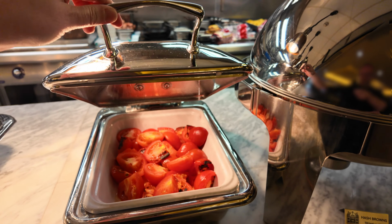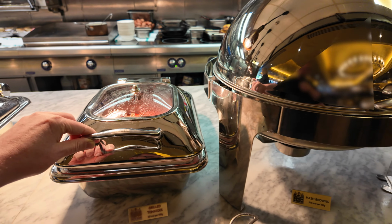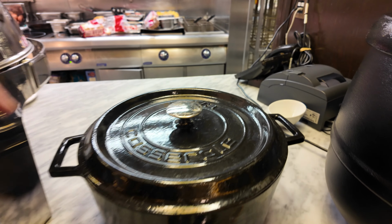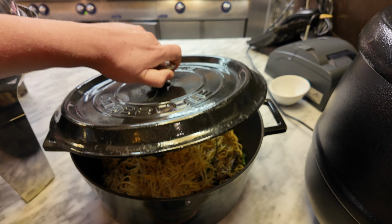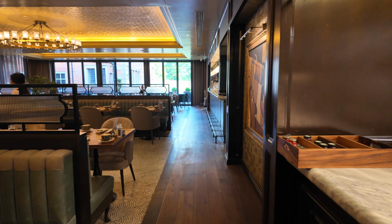Just next to that, you've got some tomatoes. Yeah, you can keep those. Not a fan of tomatoes, except weirdly on pizza. And you've got the hash browns there as well, and black pudding. Yeah, not really a fan of that, but good to know. And weirdly noodles, which is a bit random. But he forgot the baked bean pot next to it. Baked beans are the best bit.